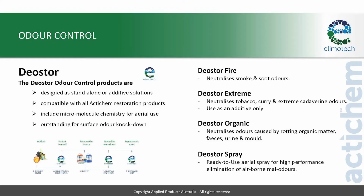The Geostore Spray is a good one. Many people inquire about a lasting, lingering fragrance.